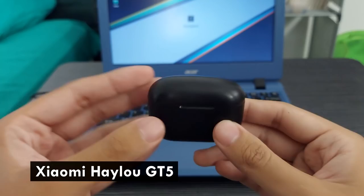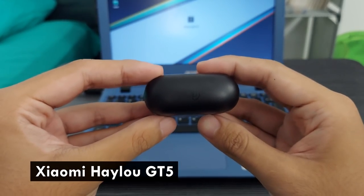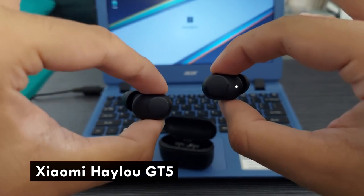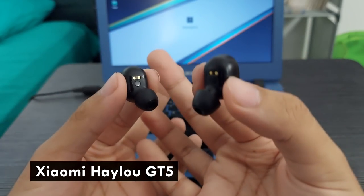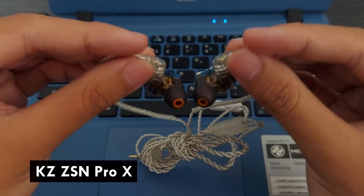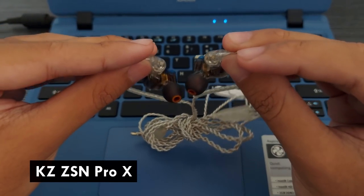Also, there's one thing that cheap Bluetooth earbuds cannot compete against wired earphones. Sound quality. The Xiaomi Halo GT5 is one of the best budget, best value true wireless earbuds right now, and I highly recommend it for those who prefer true wireless earbuds. Sounds very balanced, nice fit and comfort, and has a Type-C connector. My KZ ZSN Pro against my Xiaomi Halo GT5 that I gave to my brother that I don't have right now. Yeah, the KZ one.